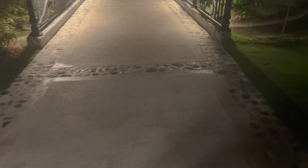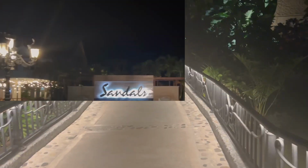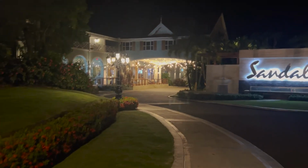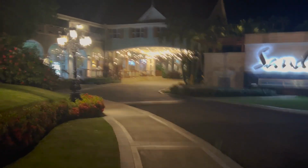Nighttime strolls were really relaxing. I mean, Sandals is such a couples-esque resort, so these nighttime strolls, I really enjoyed them with Babe, and seeing that Sandals light up. Guys, do you see the undercraft? I told you, it's stunning at night. So yeah, the walk itself was just so peaceful and relaxing.